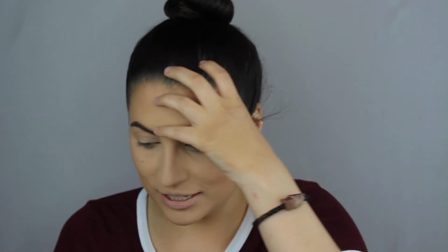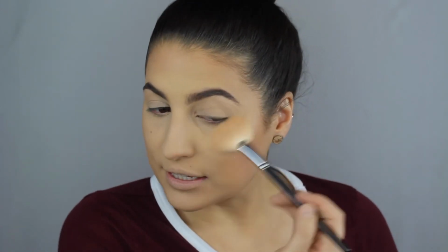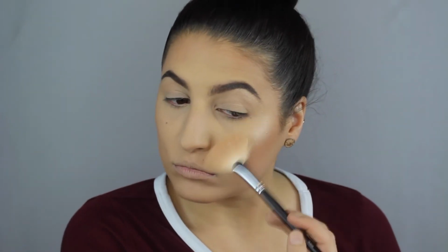That gets me, like, what the heck, when I literally paid $38 for Champagne Pop, and this little girl right here is like $2-3, and it is beautiful. This highlight is honestly so pretty and such a natural glow to the skin. You can build it up if you want to, but it's just so gorgeous. I put a little under the brow and on the high points of my cheekbones.